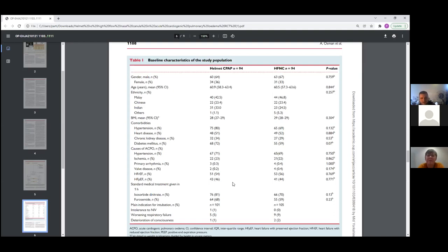Just having a look at comorbidities, the only thing I'd have a slight issue with is that diabetes mellitus was much more prevalent in the CPAP group versus the high flow nasal cannula group. Admittedly there's still a 7% chance that happened purely by randomness, but that doesn't mean it doesn't affect the outcome. They may also have wanted to consider adding more comorbidities, such as primary lung pathology or a history of COPD. The causes were all pretty much equal across the two groups in terms of why they had ACPO.